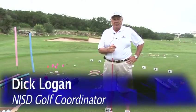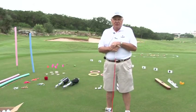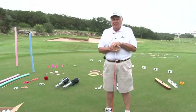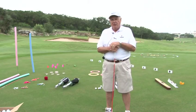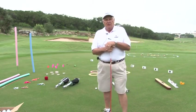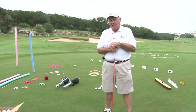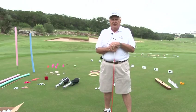And what we're trying to do here today is better acquaint golf coaches, new and old, about things that they can acquire over time. Nobody expects you to have it all at one time, but things that you can acquire over time that help you with your kids. It gives you opportunities to have drills and give them all kinds of ideas on how to become better golfers. That's what we're after anyway.